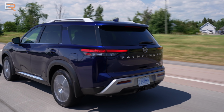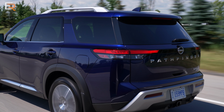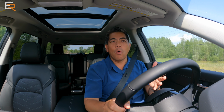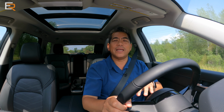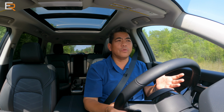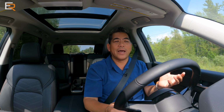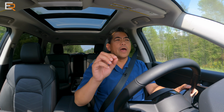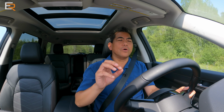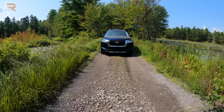For those who want to tow, this is the vehicle for you. You get a 6,000 pound towing capacity. That's about 500 to 1,000 more than most vehicles in this class. Most of them are around 5,000 pounds. So this will definitely handle all of your boats and your good sized trailers for sure. Now, if you get the base trim, which is the base S, that one is only rated for 3,500 pounds, but anything above the base gets 6,000 pounds.